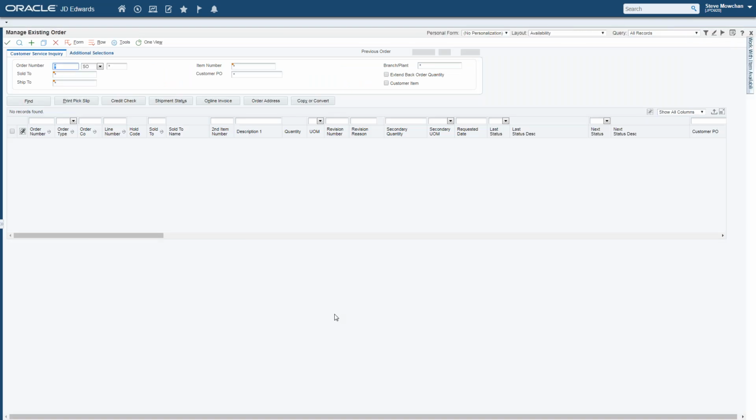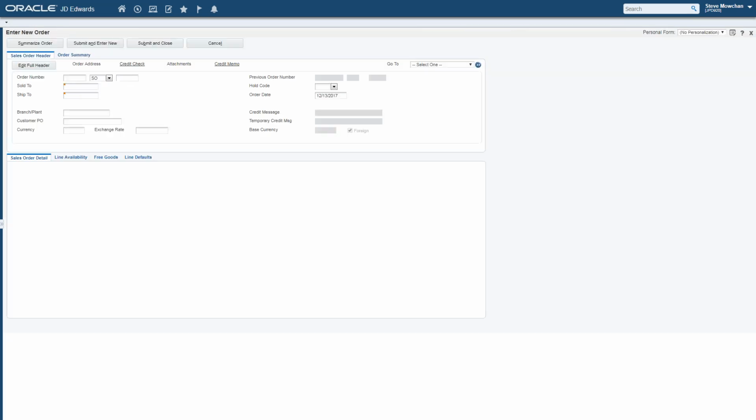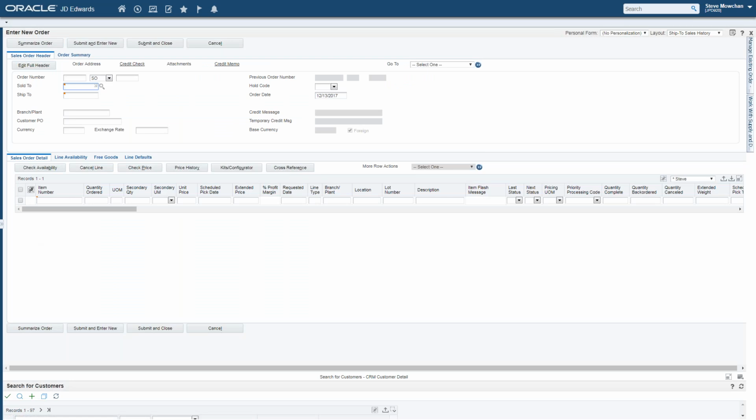So I'm going to do a quick order to cash. We got about 10 minutes left. I'm going to hit add. You don't need to have item numbers or customer numbers. If I just know my customer's name, my customer probably only knows their name. They don't know their customer number.